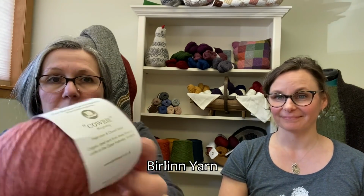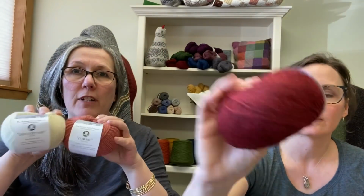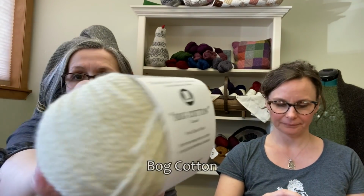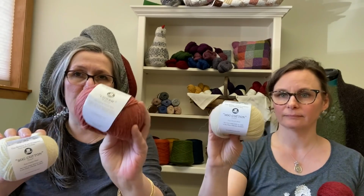So starting at the top, I want to show Berlin yarn. This is a new color from her, this particular one. This is called Cowrie, and it's a lovely peachy color on gray. Everybody will get a color. What's your color? This one is Field Poppy. Beautiful heathered red. We get 250 gram balls of this. Everybody gets the bog cotton, which is the beautiful creamy Cheviot. And then you'll get one of the colors, and there are all different colors.